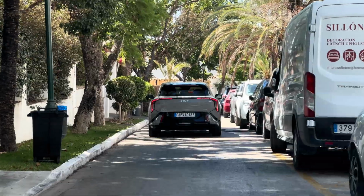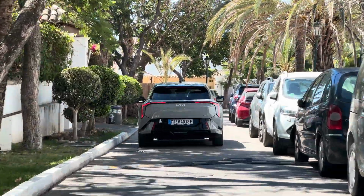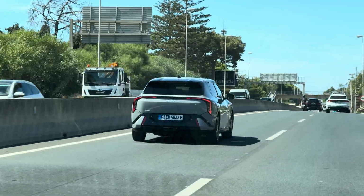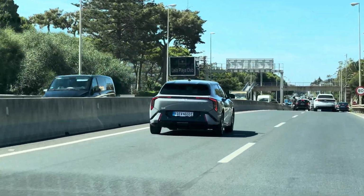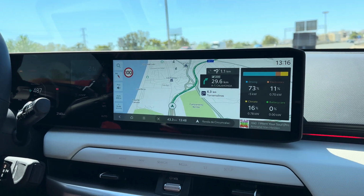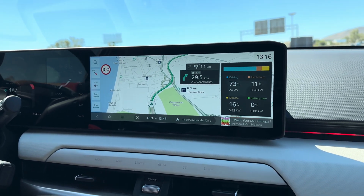First of all, the most important is the fact that they offer it, as you probably know, in two versions, fastback and hatchback. They also offer it with two batteries, 81.4 and 58.3 kilowatt hour. Very important, the same powertrain, one electric motor installed on the front, 204 horsepower for both versions.